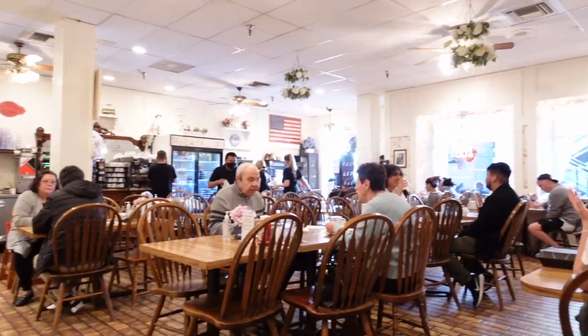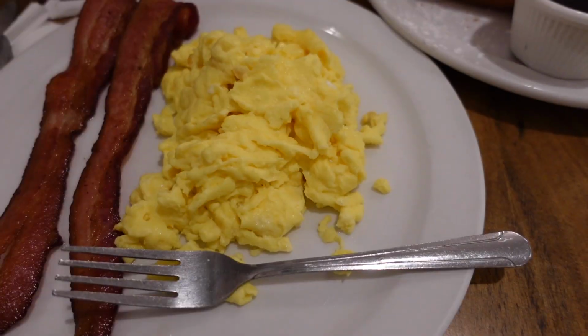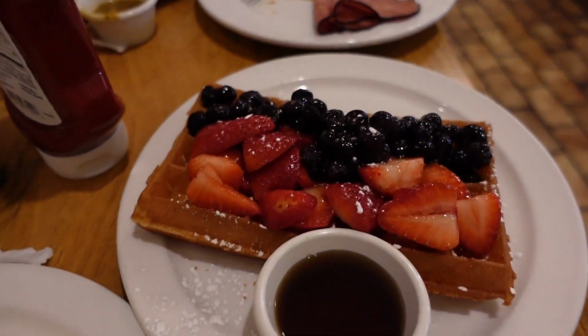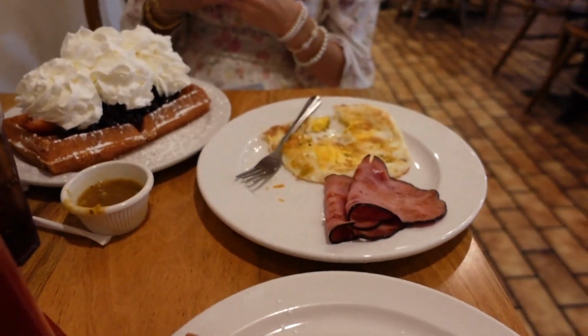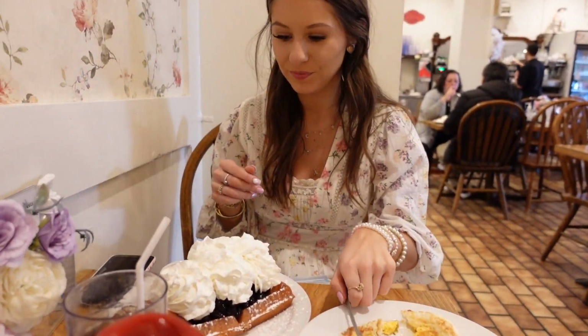The lighting's actually kind of cute. I'm with Karaya at this beautiful shabby chic brunch place. It's so cute. I love it, it's really adorable. I love that you can see it. I know, it's so cute. Oh my gosh, she looks adorable. Sorry. So, oh my gosh, the whipped cream on that is literally incredible.